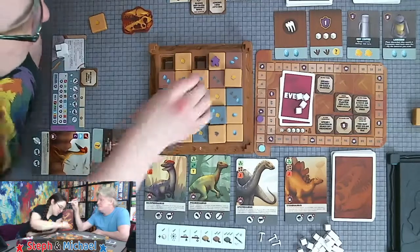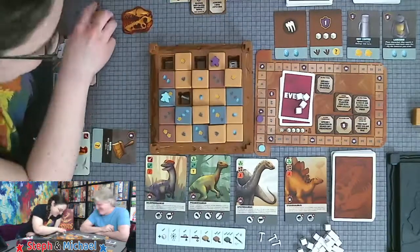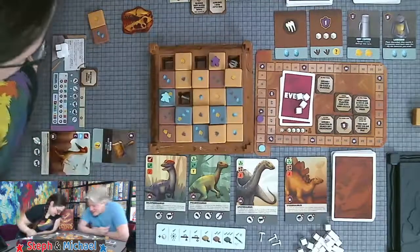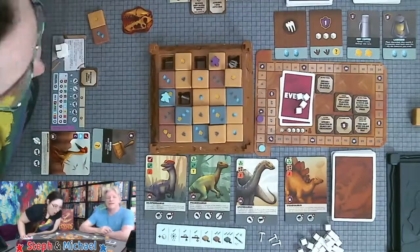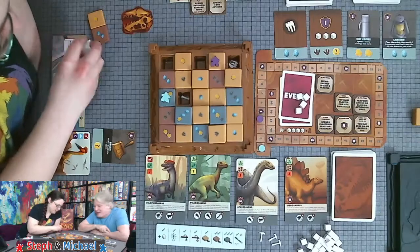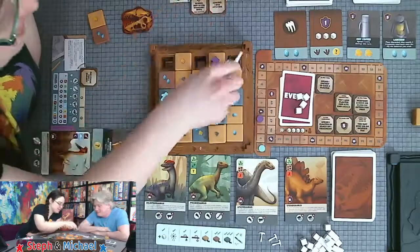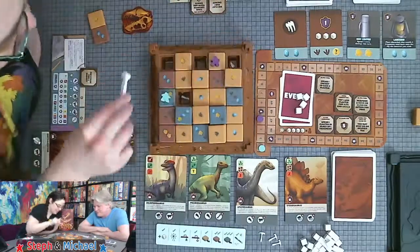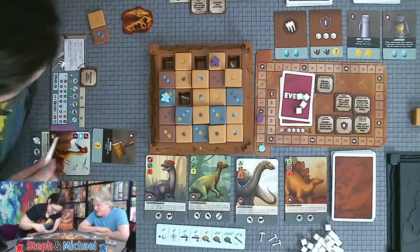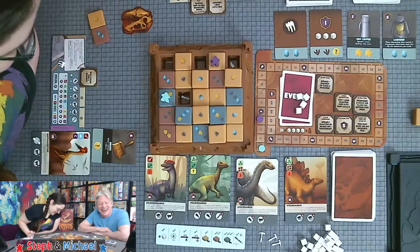Stop. I'm spending two to get this click. Two. Are there ribs in there? Ribs and a tooth. Take the ribs. I'm taking the tooth and running. No. I'll take the tooth. Give me this. There. Sweet. Oh, but I can't even. I need hips. Dang it.